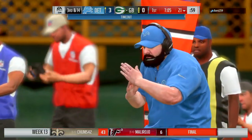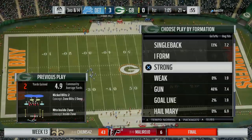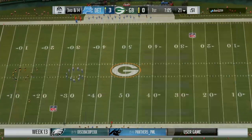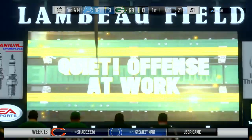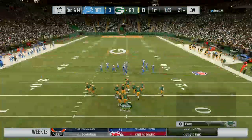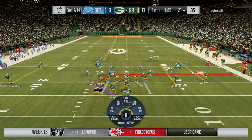And we're going to get another timeout called by the Lions. And that's their 2nd charge timeout here in this 1st quarter. They're down to 1 remaining. And with a 3rd and 14, we have 6 defensive backs out there now defensively.